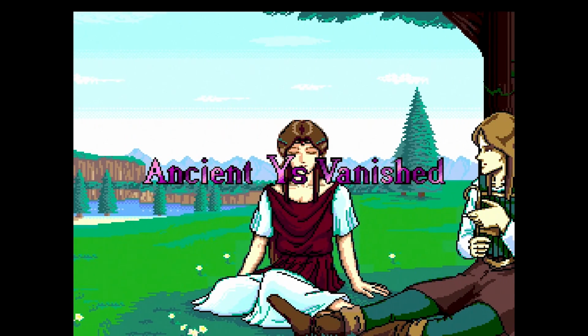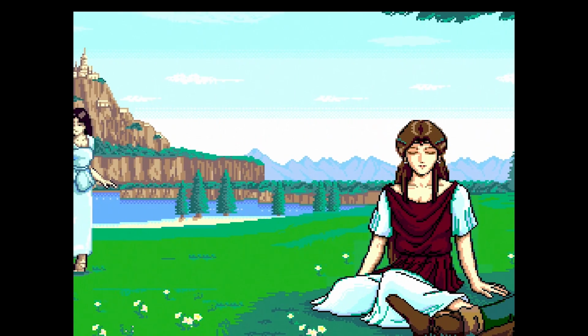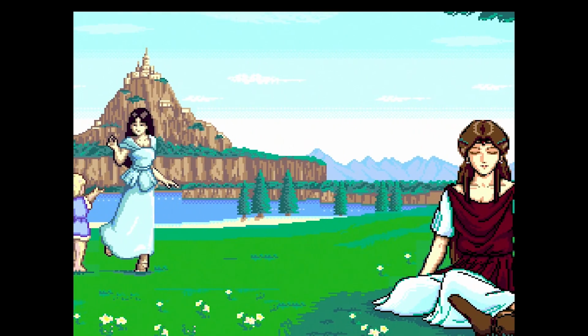Ys, the ideal utopia. Once a country so peaceful and prosperous. A country where children were as free as the wind.